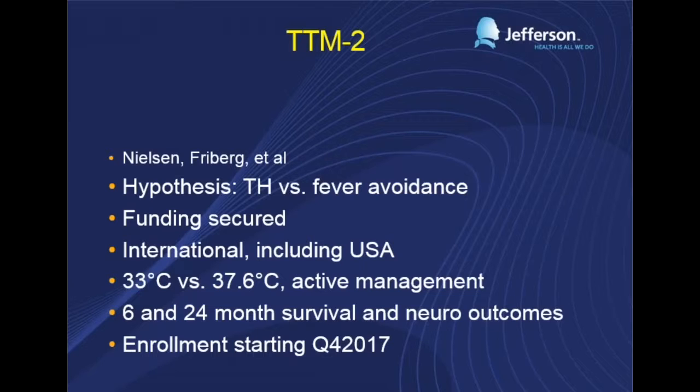So TTM2 is starting later this year. The hypothesis is: is it hypothermia at 33 degrees, or is it just prevention of fever? And it just received its funding through this Swedish medical organization and some European funding. And it's going to be international with probably about 8 US sites, and they're going to compare 33 degrees to 37.6. So what they'll do is actively cool patients in the 33 arm to 33 degrees. In the 37.6 arm, they won't do any temperature management until they hit 37.6, and then they'll use either surface or intravascular cooling to lock them in at 37.6.